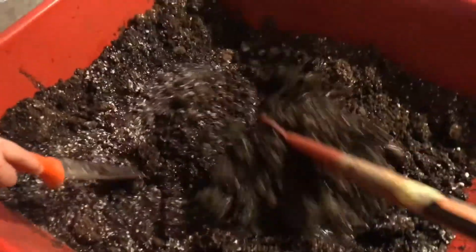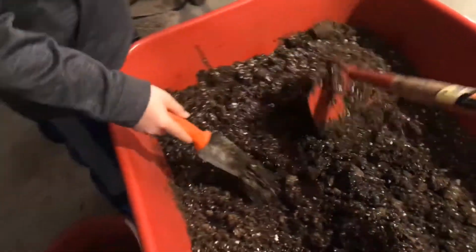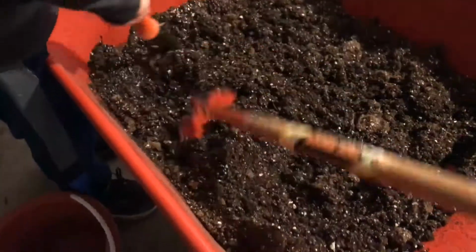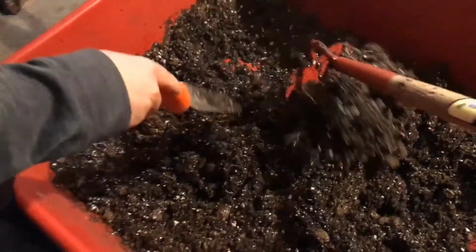Whoa, look at all the... What is this white? That's perlite. What is it good for? It helps keep the Pro Mix broken up so it doesn't... It helps keep it loose, basically.